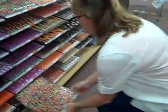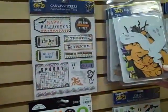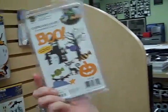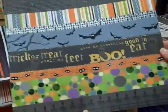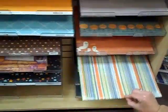And then we also got more Halloween by Little Yellow Bicycle, including the really cute canvas stickers and the chipboard shapes with Casper the Ghost, all these cute little glitter accents, and then the clear cuts, the lace cardstock, everything. Check out these cute papers. Look at that, to cut with a border. So cute. So anyways, if you need some Halloween, come on in, because we've got it.